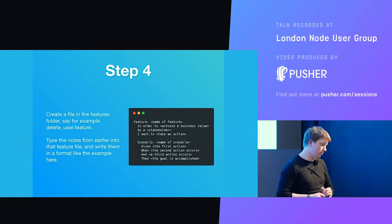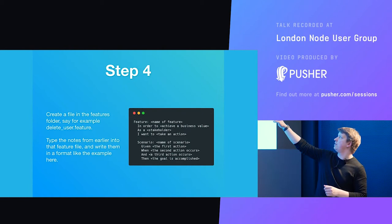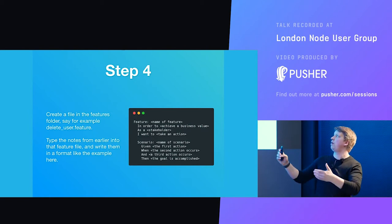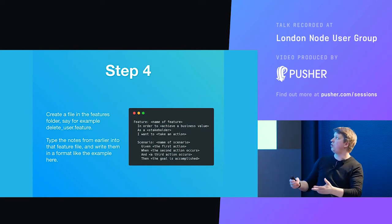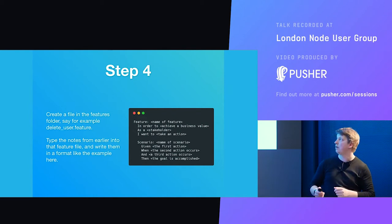So say we've got a feature called deleteUser.feature. What you have here is you give the name of the feature, you describe a business value that's going to accommodate who you are that's doing this, and what you want to do as an action. And then in the scenario, you then list out all the different steps in a given when then format, which is for Gherkin syntax parsing.